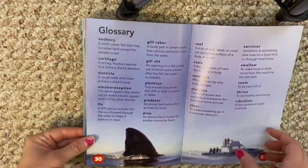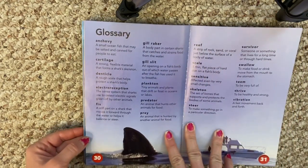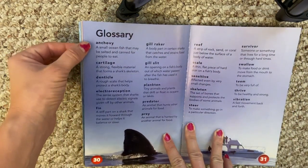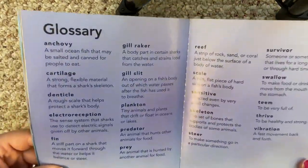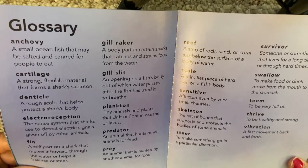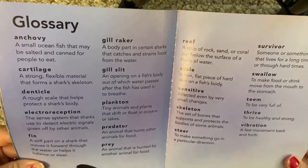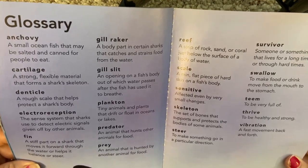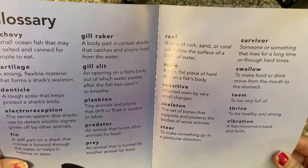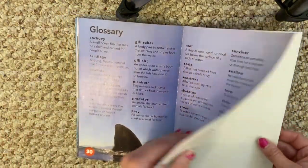All right. And then at the end, another text feature that some nonfiction books have is a glossary. If you are interested in reading the glossary, you can pause the video and read it if you'd like. So remember, glossary tells us the definition of words. So this gives you the definition of some words that were in our text.